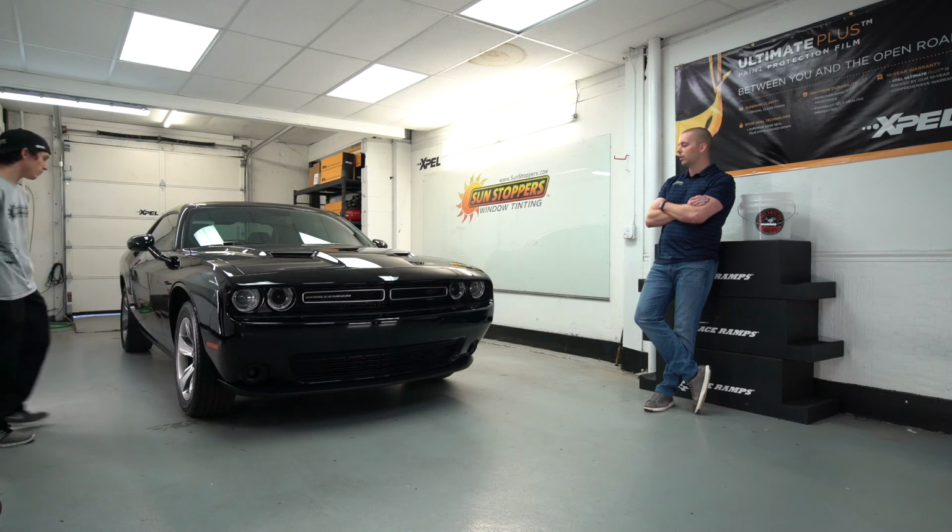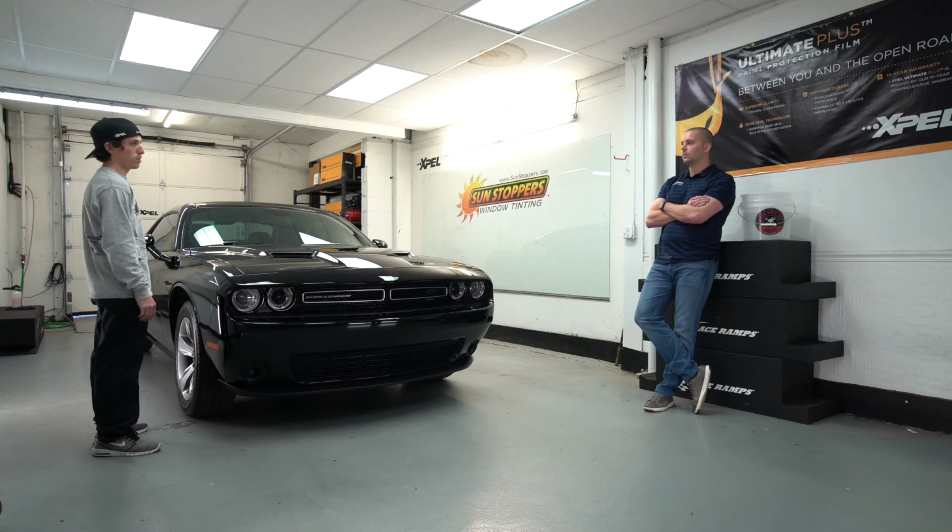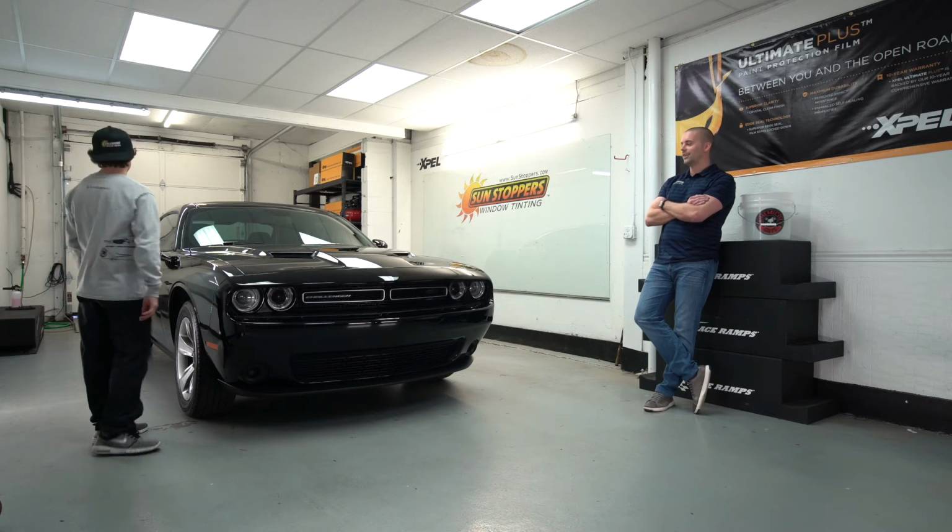Which paint's the worst and best, you think? GM paint's the worst, in my opinion. At least GM black. It's very soft. You can look at it the wrong way and it'll scratch. Wow. That's what it seems like, at least.